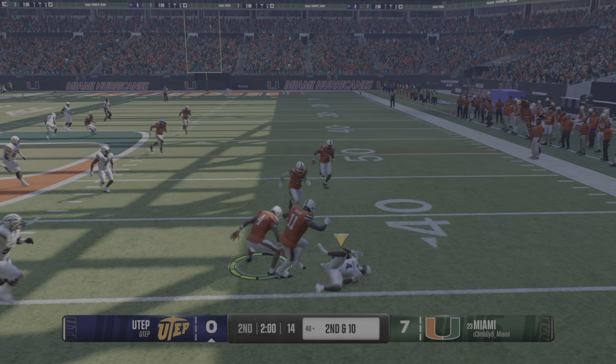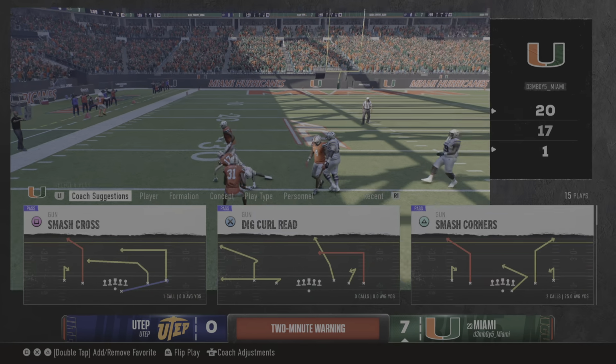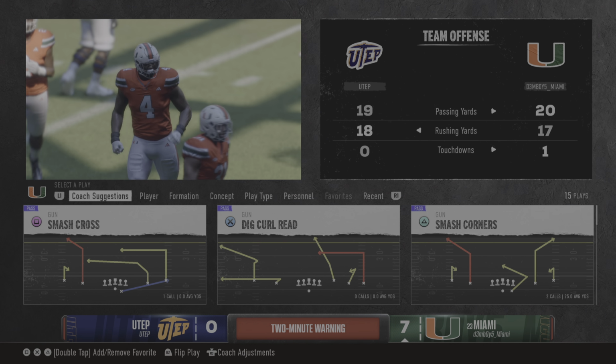Caught in the backfield, it's Jackson. And the ball is out. Who's going to get it? Oh, it looks as if the defense got it.